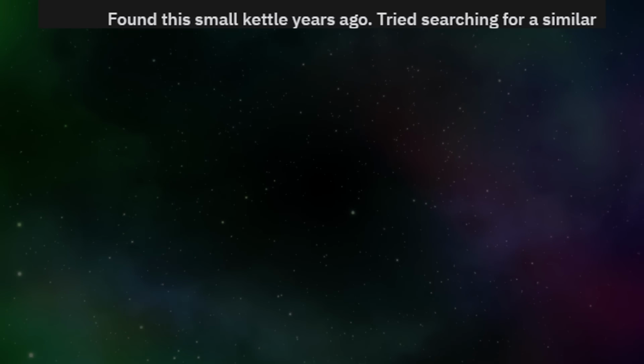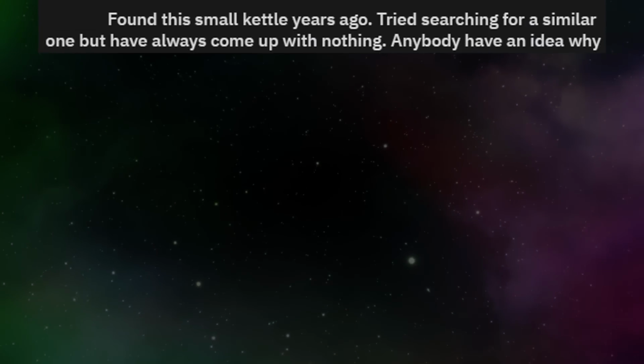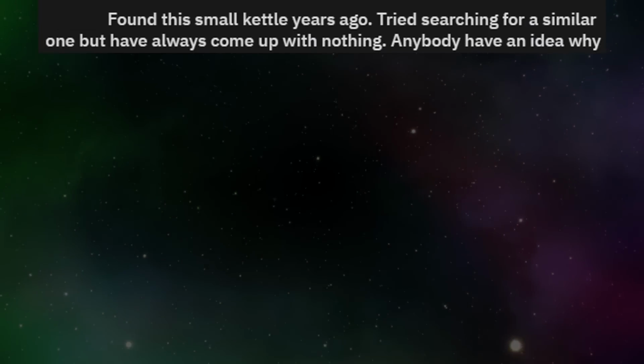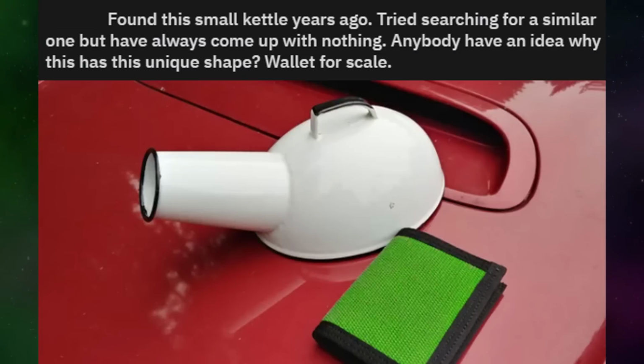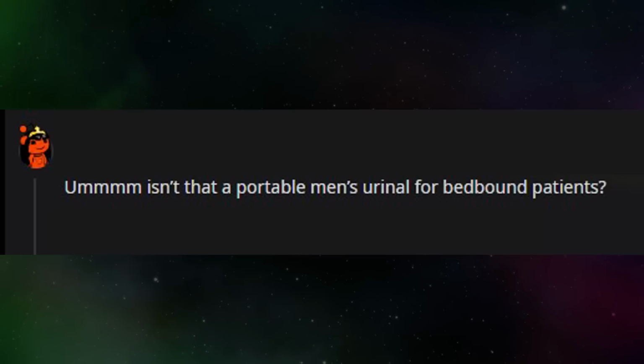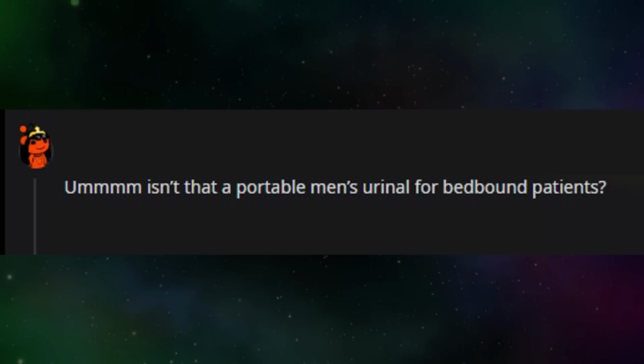Found this small kettle years ago. Tried searching for a similar one, but have always come up with nothing. Anybody have an idea why this has this unique shape? Wallet for scale. Isn't that a portable men's urinal for bedbound patients?